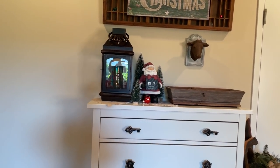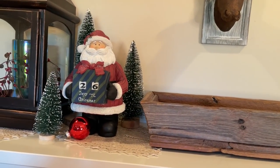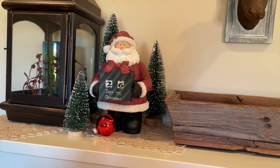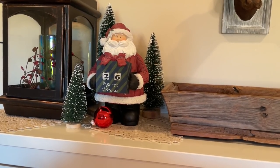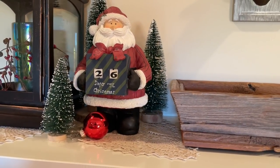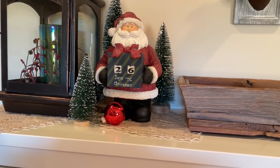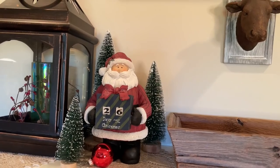I also wanted to add my Santa Claus. I love him. He is adorable. I got him from my mom about 4 years back, and we just love the countdown effect. You know, we love coming in here every day and then changing the numbers and getting anxious until Christmas comes. I added a simple bulb, some bottle brush trees to make him look like he's in the forest.